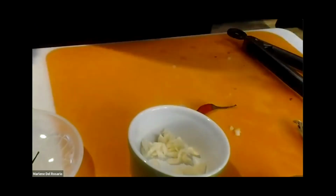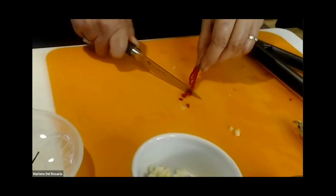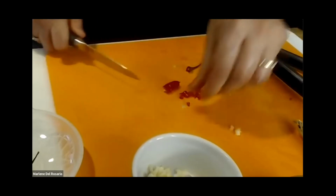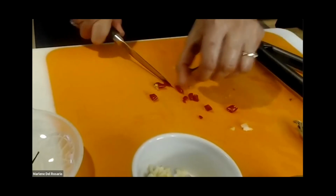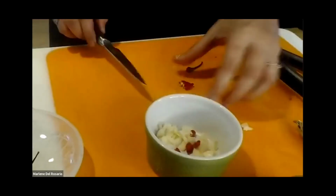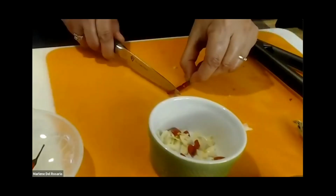So that's done. And then my chilies. I like my chilies just like this. Some people like to remove the seeds because that's where your heat is. I don't. I like hot. Be careful if you're handling heat: don't touch your eyes. And I'll just probably use two.